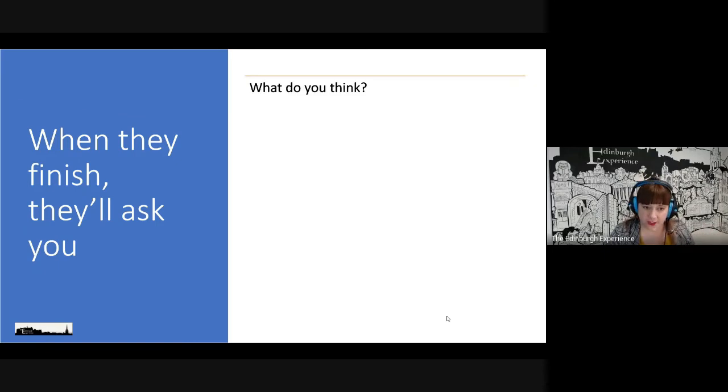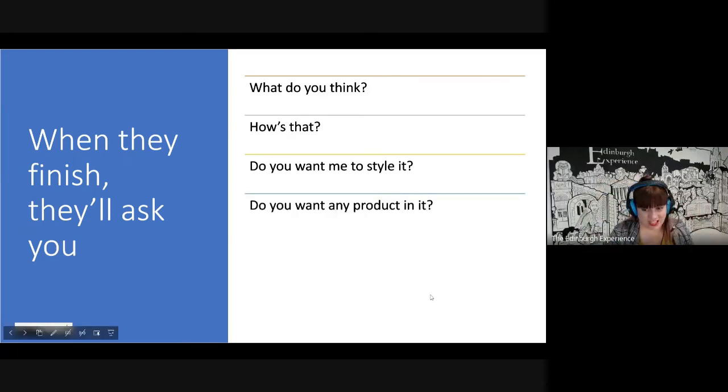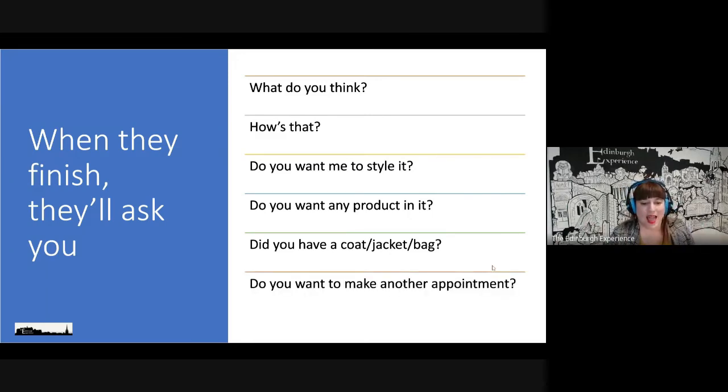And once the haircut is finished, they'll probably ask you, what do you think? How's that? Do you want me to style it? So maybe you want them to straighten it or put some gel in or make it waves. Do you want any product in it? For example, if you use hair gel, you might say yeah, or some hairspray, things like that. They'll ask you, did you have a coat or a jacket or a bag? And you say, yes, I have the brown coat, the black coat. And they might ask you if you want to schedule another appointment. So if you're someone that gets their hair dyed regularly, for example, you might want to make another appointment in the next few months. Okay, guys.